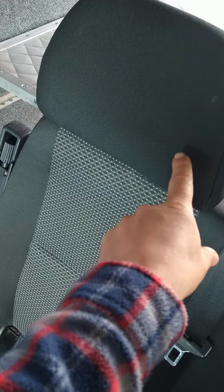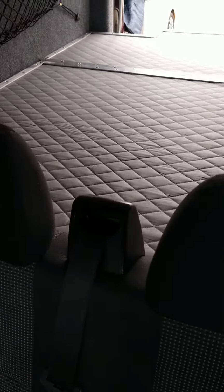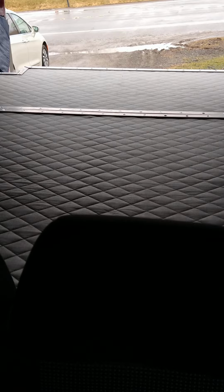The bed is 5'8" wide, and I'm 5'7", so I can lay side to side. Me and my wife could sleep on there. She's 5'2", so not a problem. We found it was best to sleep with your heads at the back windows. We didn't have these headrests here because we had car seats, and you can let your feet hang off. Worked good for us. If it's me by myself, I lay at an angle.